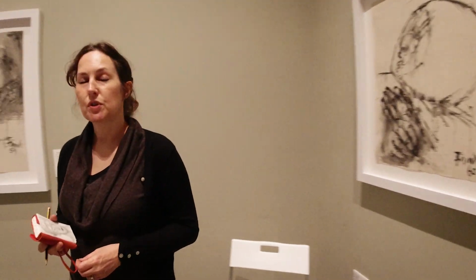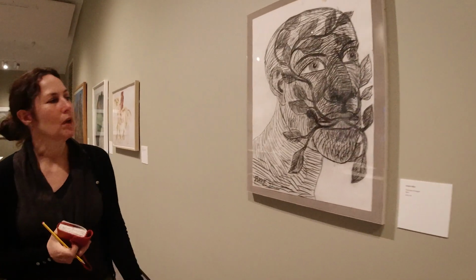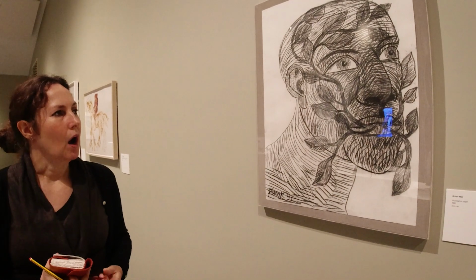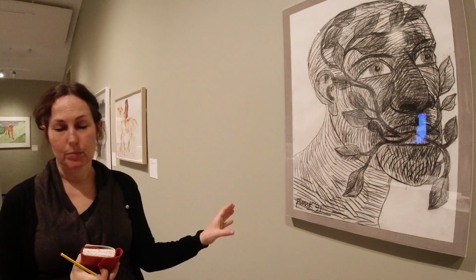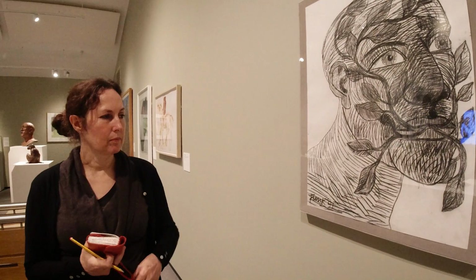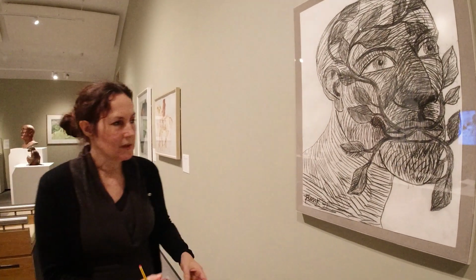I'd like to move over to this drawing over here, which is another very powerful drawing, which is charcoal on paper, called The Green Man. While I was sitting over in the corner here as a gallery steward, I noticed that quite often people will be very drawn to this drawing particularly, and particularly young people and students from local colleges tend to go straight to this, and there was once a whole group of people sitting here.